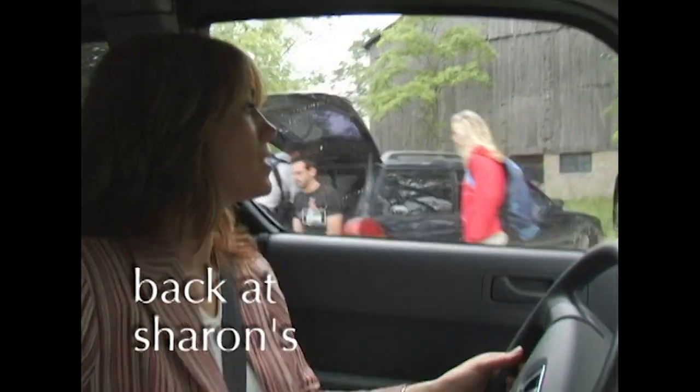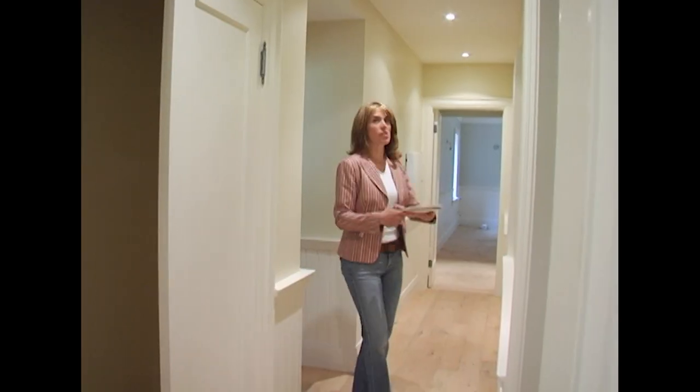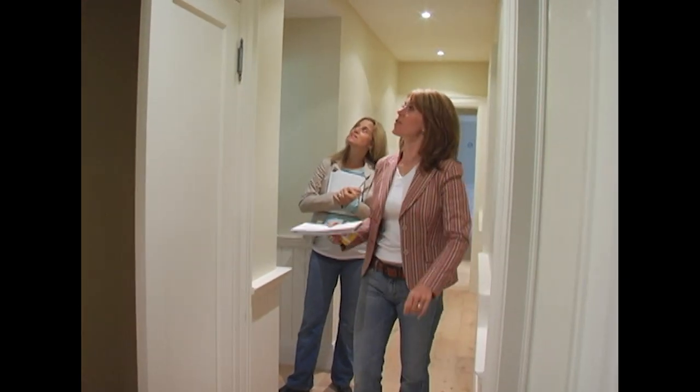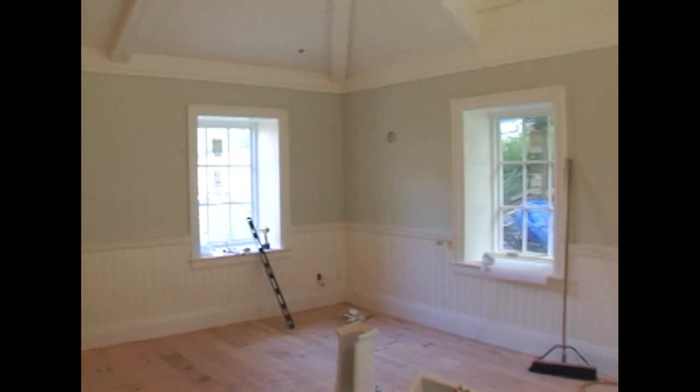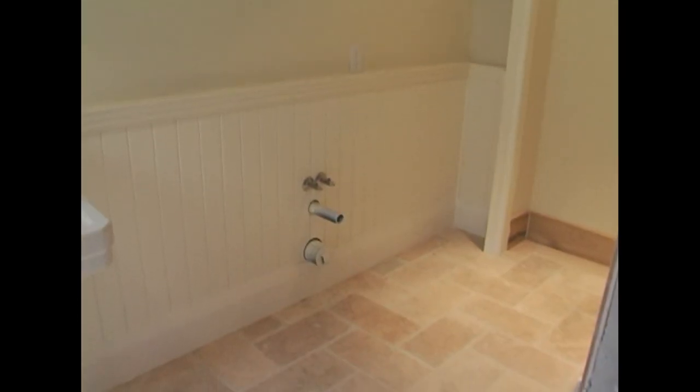Back at Sharon's, where each room has been painted its own distinctive color. I like the way this hall color turned out. Really nice. Four different choices that day, certainly ended up with the right one. While it looks like a lot has been done, we're still just out of the starting gate.